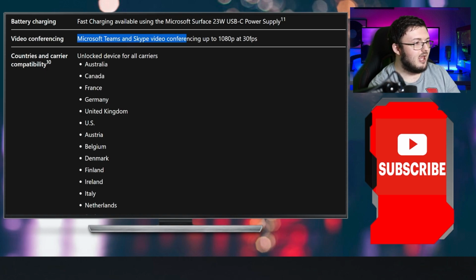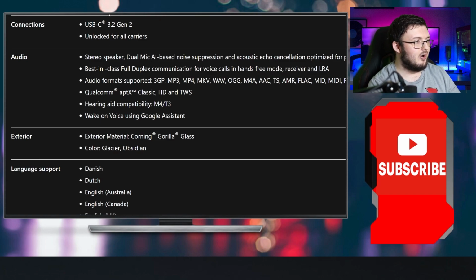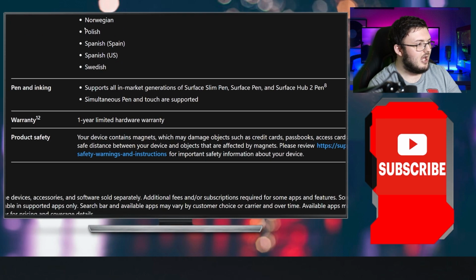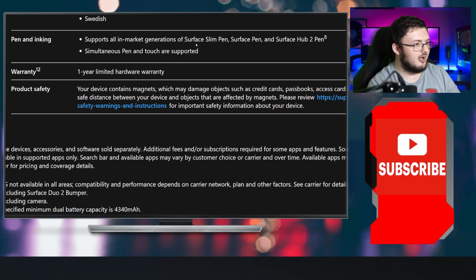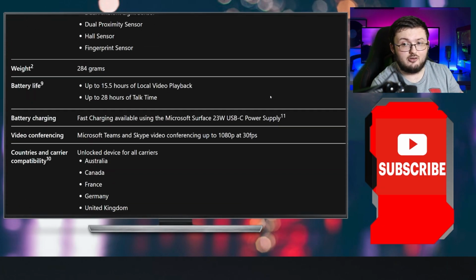Video conferences. You can conference at 1080p at 30 FPS on Skype or Microsoft Teams. It does have 1 eSIM and 1 nano SIM, so dual SIM for this device. Connectivity is USB-C, unlocked for all carriers. Going down here, Gorilla Glass, it just says that again. Pen support covers multiple generations of Surface Slim Pen, Surface Pen, and Surface Hub 2 Pen. And 1 year warranty. So guys, that is what the Surface Duo 2 is.